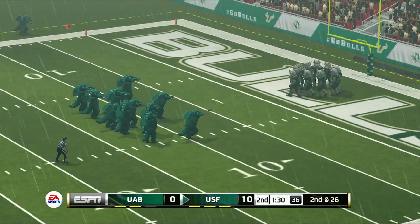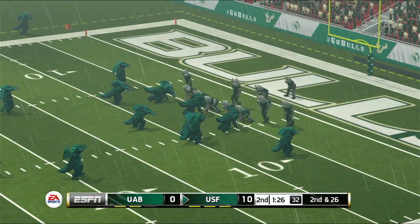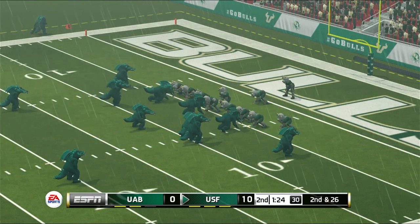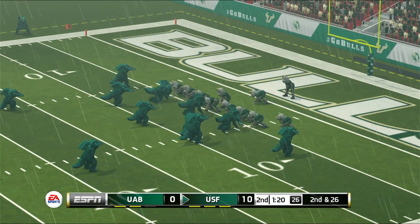Defense looking for another sack in the second down and long situation. They're packed in tight on the line. Ready! 180! Hot, hot! White! 80!